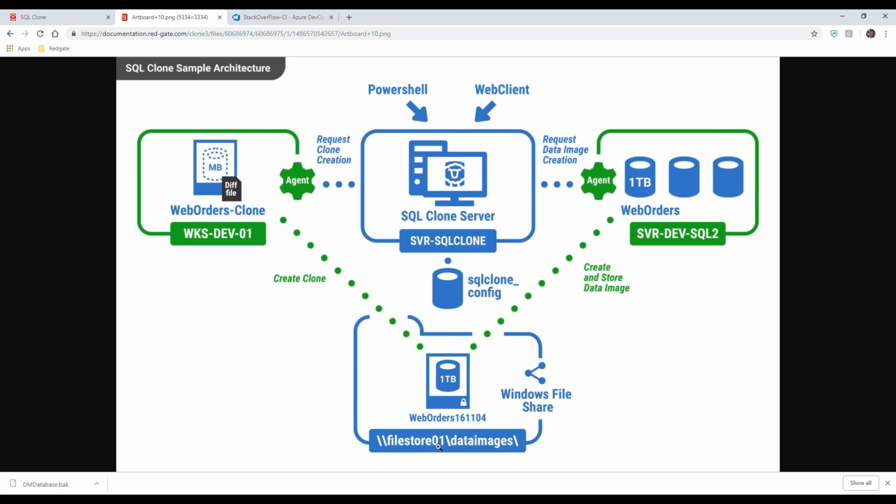So the process of cloning a database starts off by creating an image. Here on the right side, this server represents basically a production environment or some databases that we want to create clones from. Here we have a 1 terabyte database, and the first step is to create an image of that 1 terabyte database, which basically creates a virtual hard disk and then saves off the MDF file and the LDF files, or your data files, on that virtual hard disk.